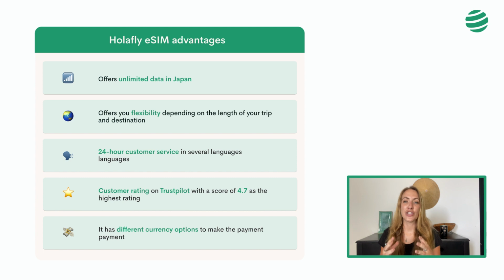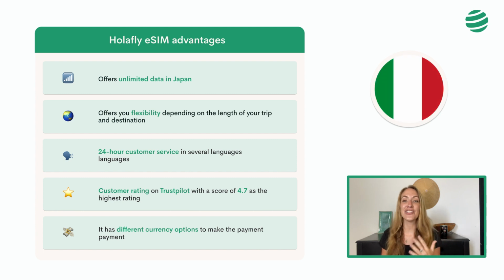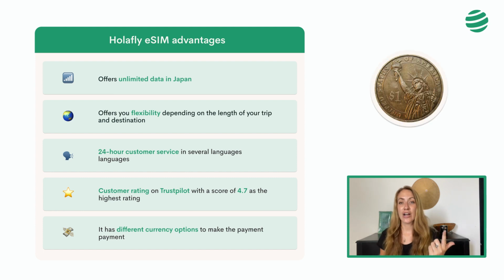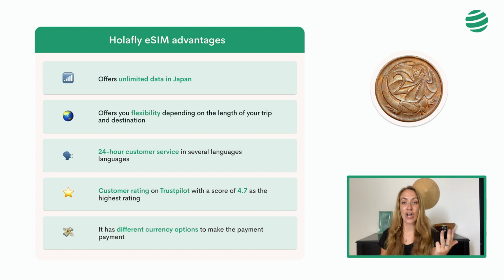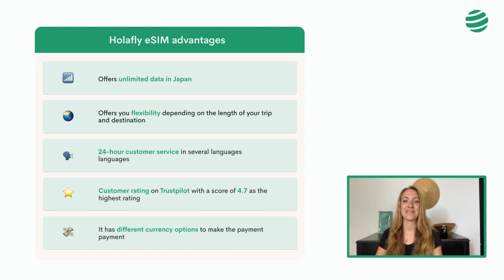The brand offers a 24-hour customer service in Spanish, English, German, French, Italian, and Japanese that responds in less than a minute by chat or WhatsApp, which makes such a huge difference to us. In case we have any questions or problems, we can always talk to a person that will help us out. It also allows you to make the payment in different currencies, such as euro, dollar, Canadian dollar, Australian dollar, Mexican peso, pounds, yen, and many others.